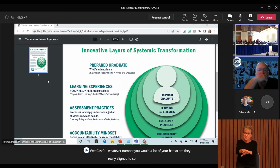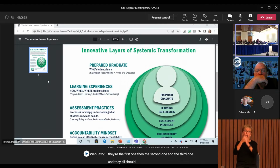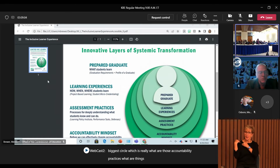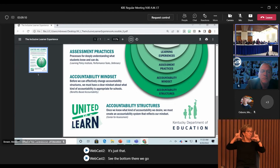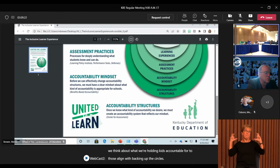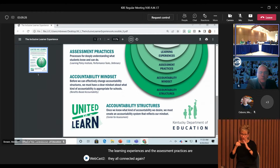So again, the circles are concentric. So if they're the first one, then the second one, then the third one, they all should be lined up to get back to that prepared graduate. And finally, the biggest circle, which is really what are those accountability practices? We scroll up just a little bit. See the bottom of the, there we go. So those structures. When we think about what we're holding kids accountable for, do those align with backing up the circles, the learning experiences, and the assessment practices? Are they all connected again? The word coherence comes to mind.